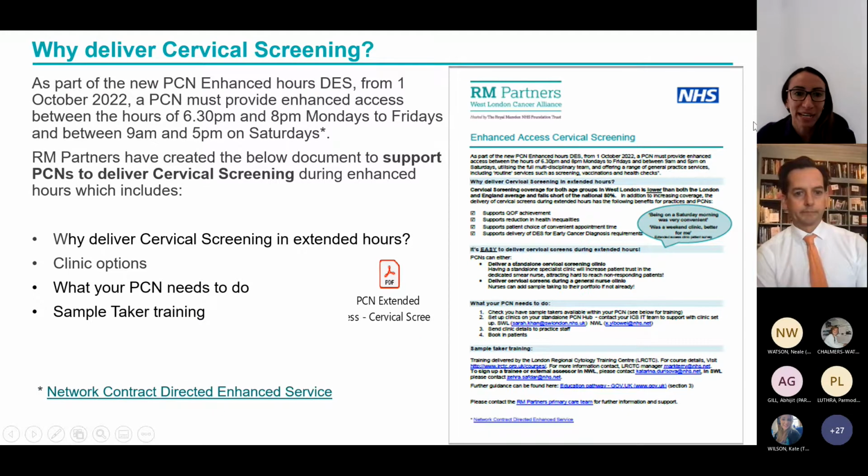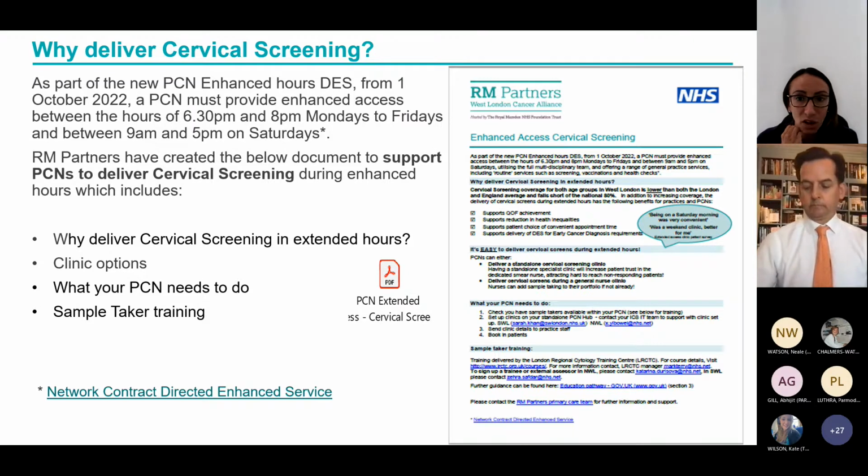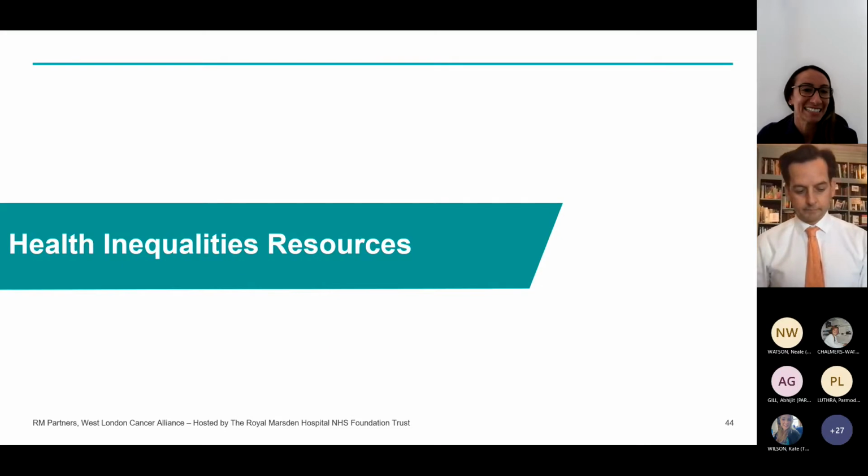And then cervical screening and the new PCN enhanced DES. From the 1st of October, as we know, PCNs must provide an enhanced access service from 6:30 to 8 PM Monday to Friday and between 9 to 5 Saturdays. So we have produced a one-pager on how you could put cervical screening in your extended hours, some clinic options, what the PCN needs to do, and a bit on sample takers and training if you wanted to do this. It's optional, but it would be a nice opportunity. As you saw, all boroughs have a challenge with cervical screening metrics. This could be your opportunity to increase your practice and your PCN metric. Thank you. Next slide.